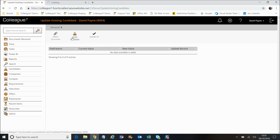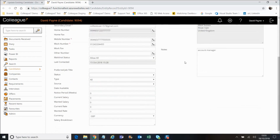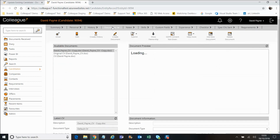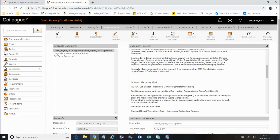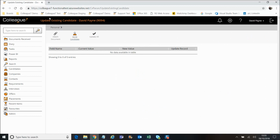But then obviously you have the option to go to the record. I did it through right click there, but you can obviously just click on it as well, and that will take you to the candidate record, showing you the information that's been pulled through, and the associated document has come through and is now the default document against the record. But that's the update that we've made against the update existing candidate feature.